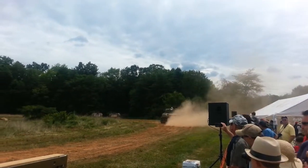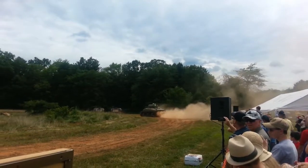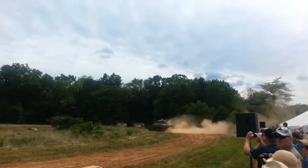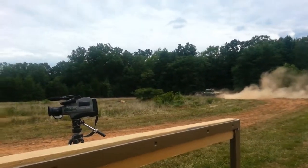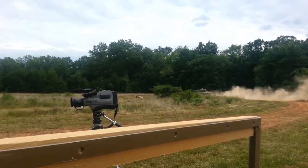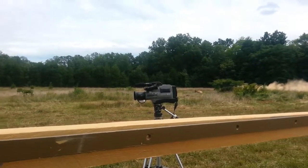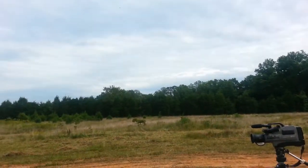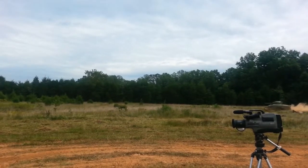This is the oldest running Sherman, definitely in private hands. I think there is possibly one other one. It's an older model that had the 2 machine guns mounted in front. I don't know if it runs. This is the oldest runner as far as I know. And this is a stock M4A1, just like the Brits and the US used in 1941, 1942.